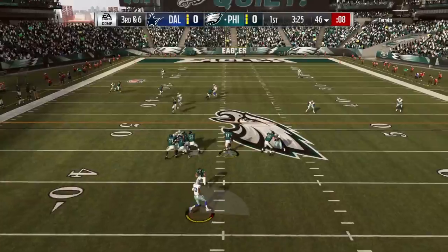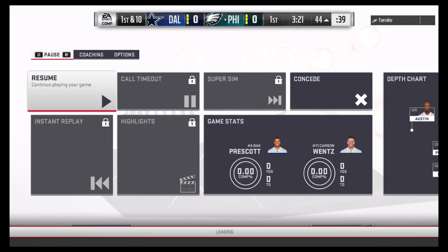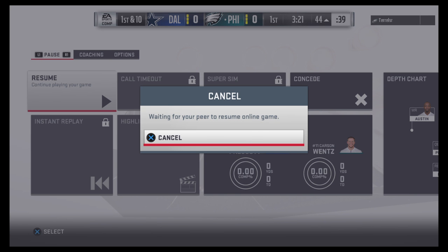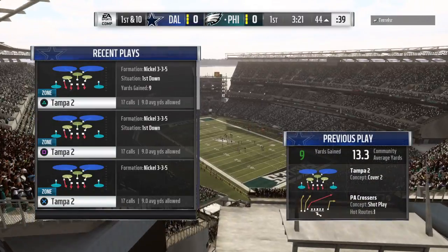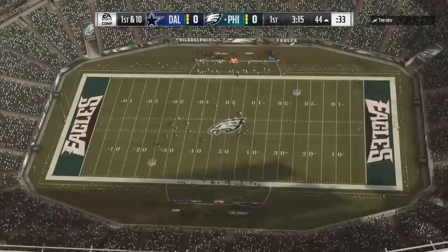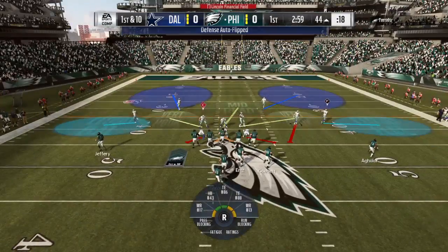Play action. Now Wentz. He can run for it, and he will. Wentz can pull it down when he needs to in the 6. Quarterback picks up the first down. All runs on this drive so far. It's 1st and 10.